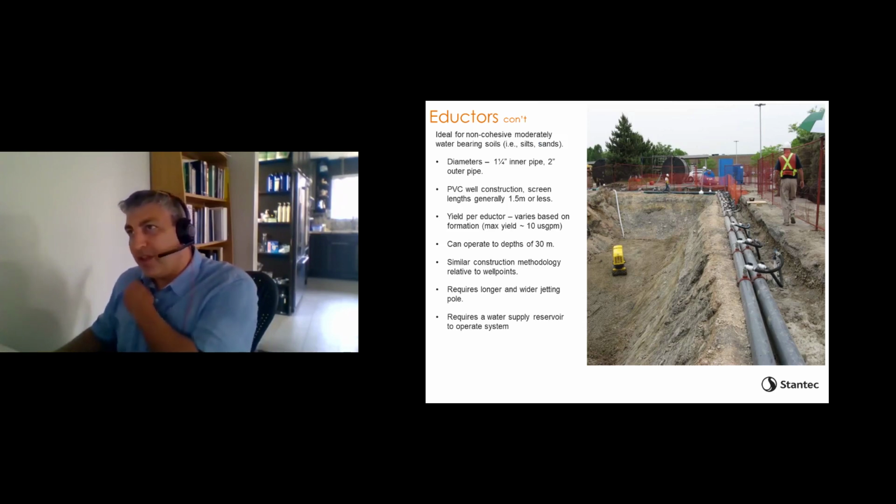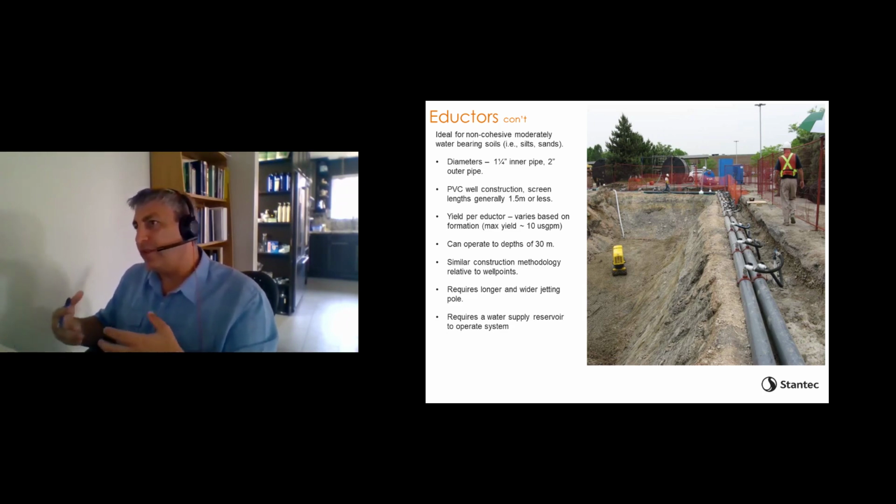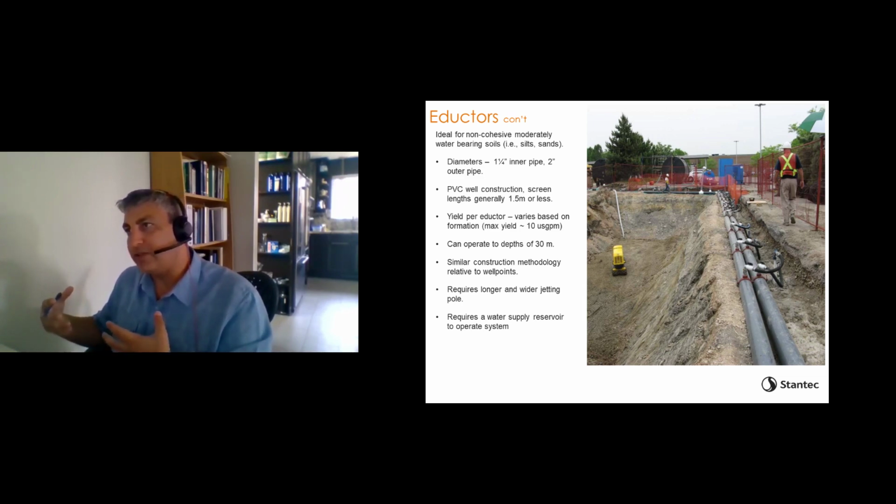The pressure line, because there's limited diameter available, the adductor wells can only capture about 10 US GPM. And so often you might have to tighten your spacings or need additional wells. They're generally designed for the low flow zones, but you still might have to tighten your spacings a little bit just because of the limited yield of the adductor systems.